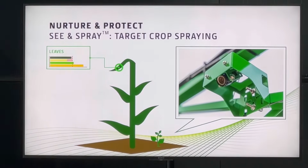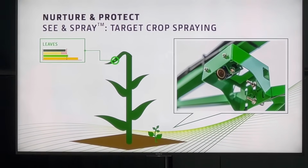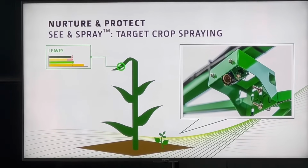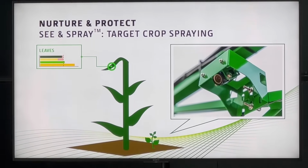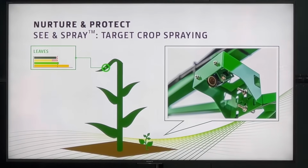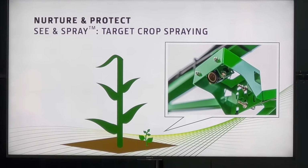Technology is the next one in the list. We went from individual nozzle control, and now it's a bit smarter and actually targets individual weeds themselves. So we call it See & Spray. That's from us. So it's the entry level value in targeted crop spray. It's not the be all and end all.